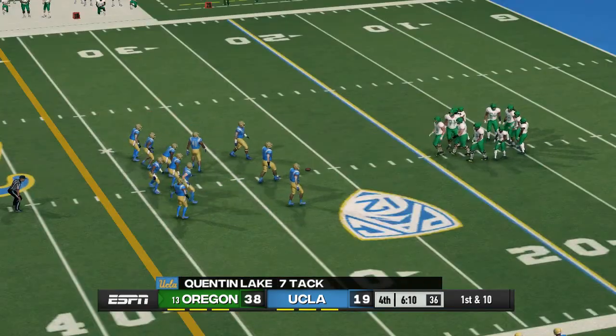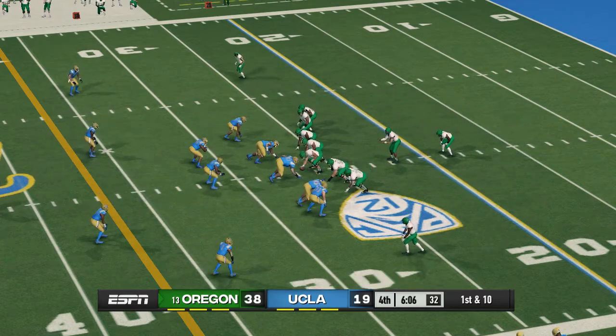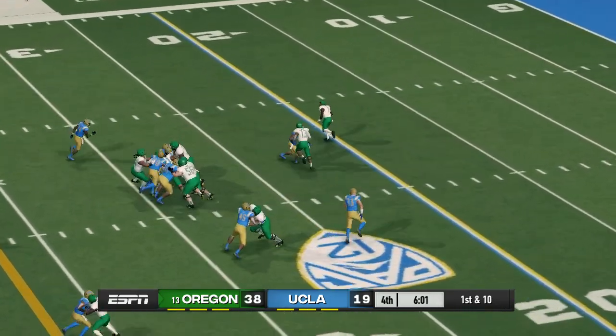First down. Double tight. Double tight. Three down. Three down. Tens the mic. Tens the mic. Down. Blue mic.